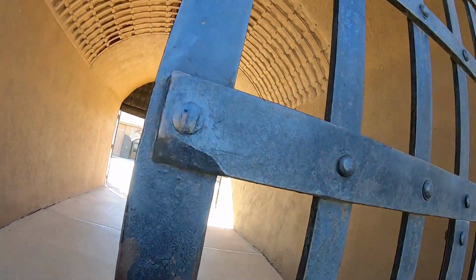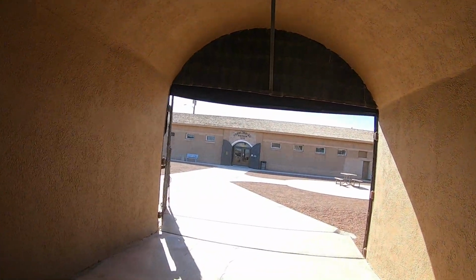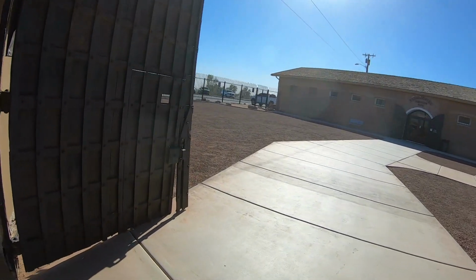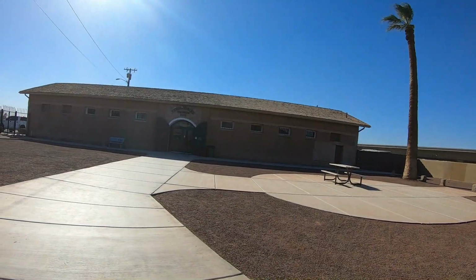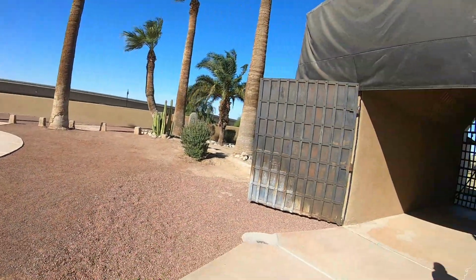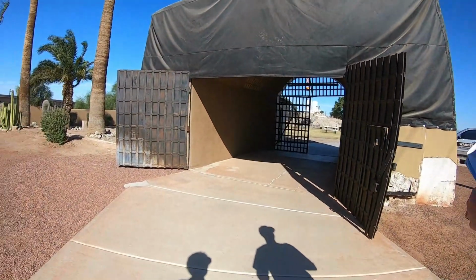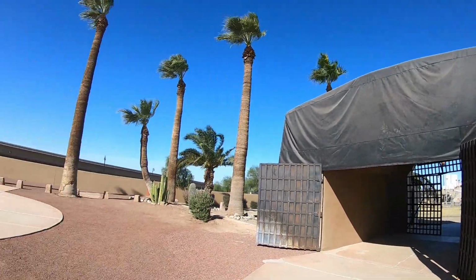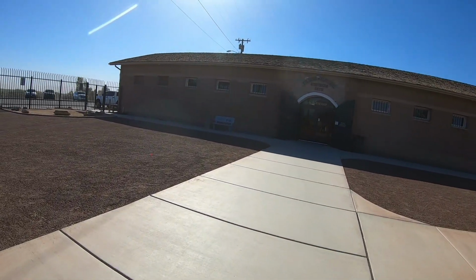Look at those gates. Pretty cool. Oh, that was what was covered. This is the top of this. I don't know why they have it. It looks like the concrete is coming off. Yeah, so they're trying to protect it with this cover. Nice little courtyard here.